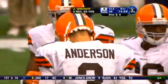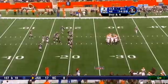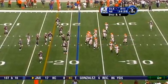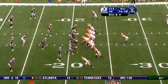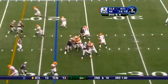Now Josh Cribbs onto the field. Romeo Crennel telling us that Josh Cribbs is learning how to be a good receiver. Keep in mind, this guy was a quarterback in college. He's learning it. He's not there yet, but he's got a shot to be a good quality receiver in this league. Anderson down the sideline.